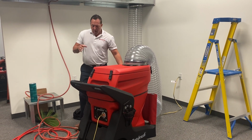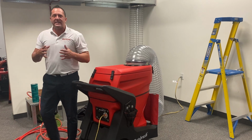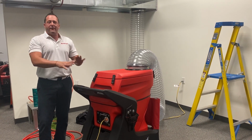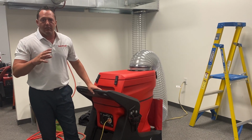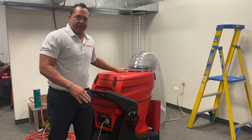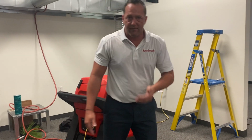Now, that's negative air. Again, fantastic process. It works very well. Negative air is where, in commercial and industrial applications, I'm going to tell you it's going to be more advantageous to use your negative air machine.